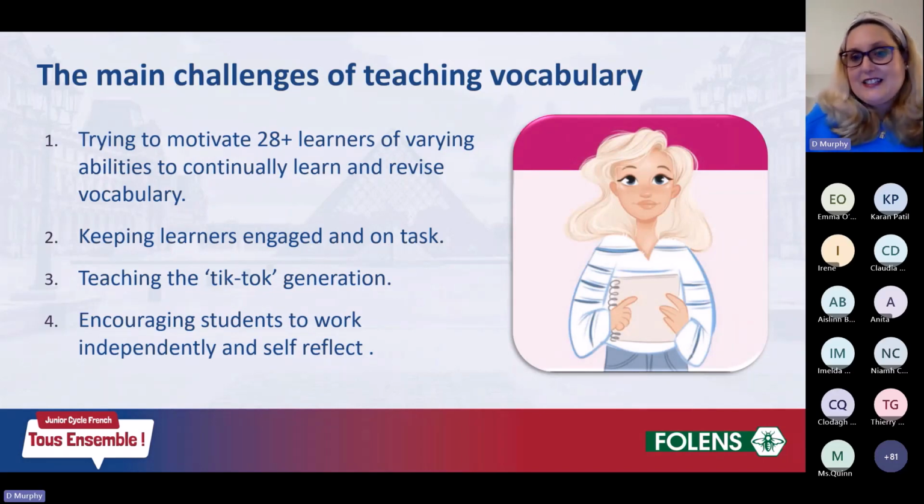So I suppose that's some of the main challenges that I see on a day-to-day basis in my classroom, and from giving workshops. This would also be information that is fed back to me.